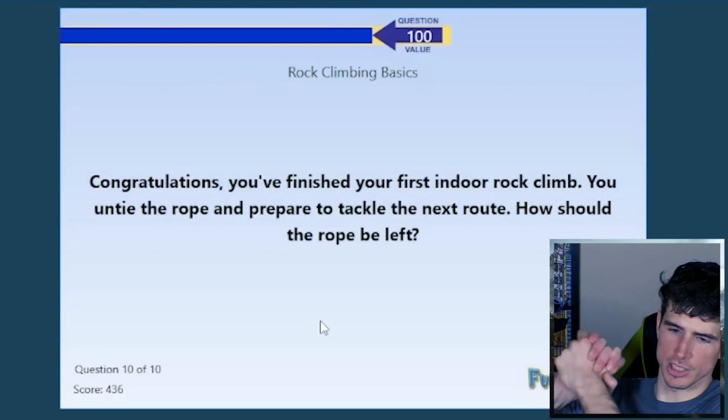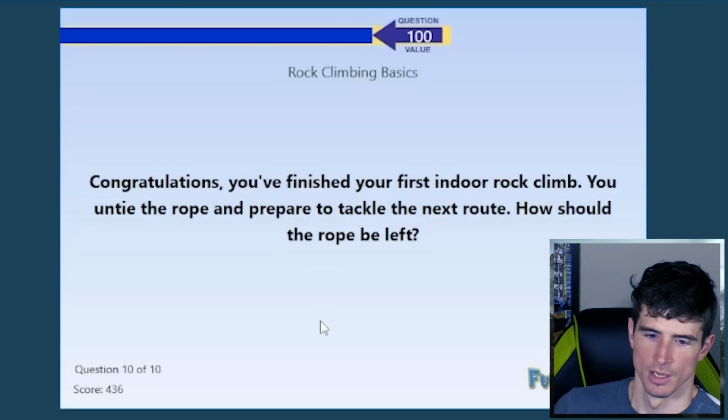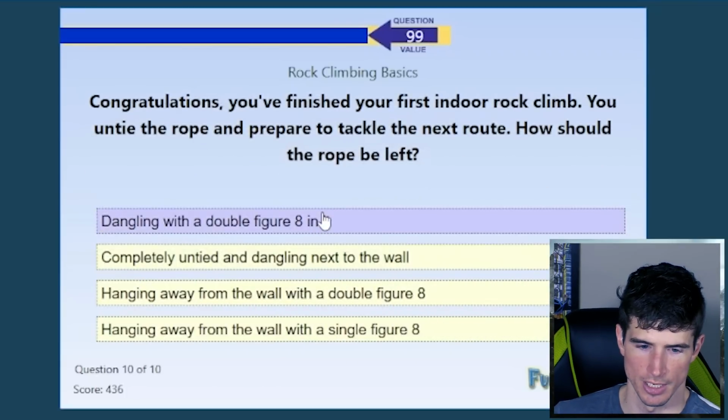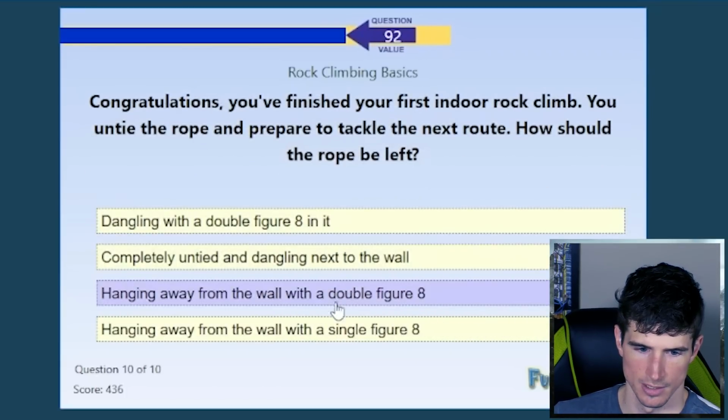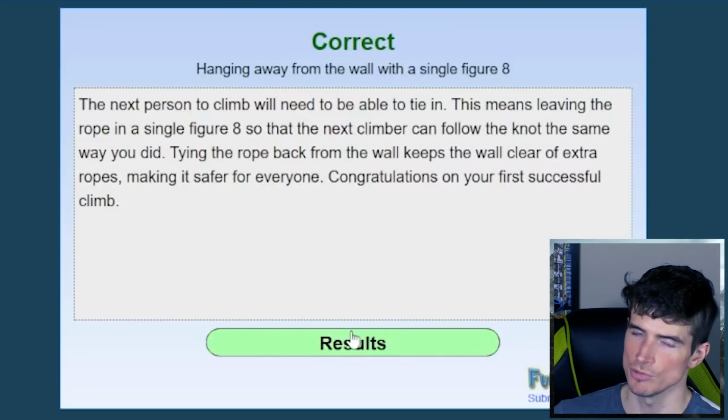Congratulations, you finished your first indoor rock climb. You untie the rope and prepare to tackle the next route. How should the rope be left? You got to do the little daisy, hanging away from the wall with the double figure eight. No, with the single figure eight. You don't want to do double figure eight. It's a little too secure.